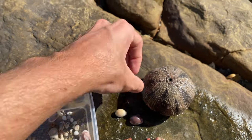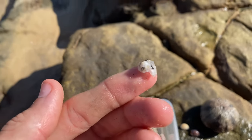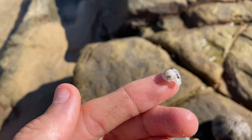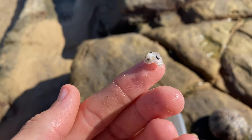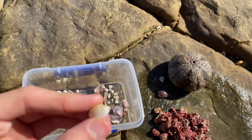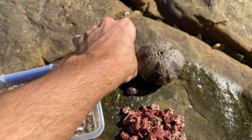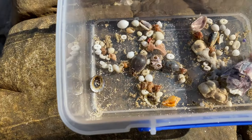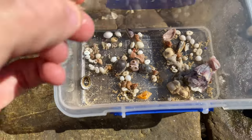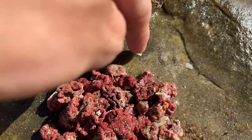And we have finally our first carrier shell. How incredible is that? Just unbelievable. Next up, we have a clandestine. Pretty sweet. And then we have, oh yeah, we got two Wenzel traps. Forgot about those. Just chuck those in the water there so all the sand comes off.